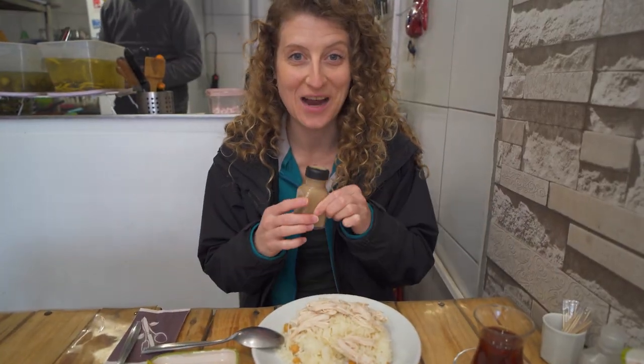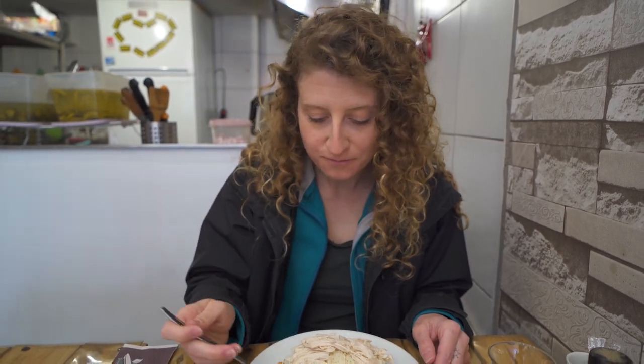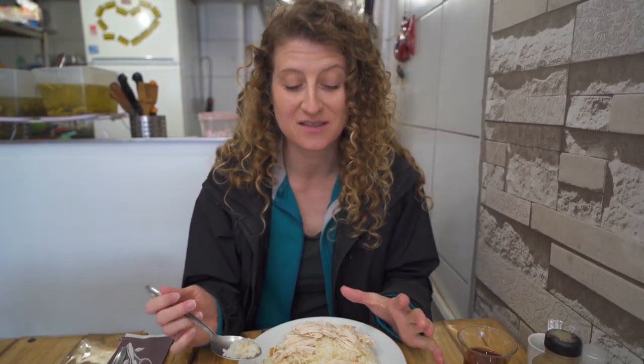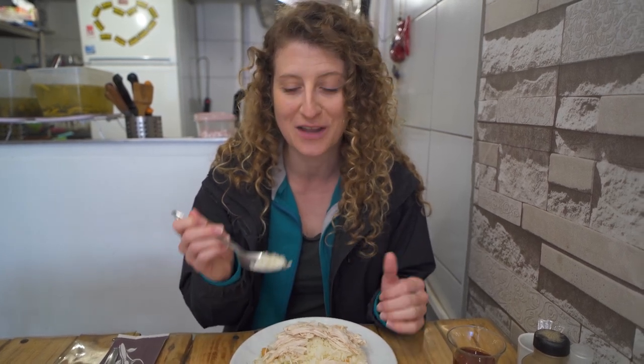We were recommended to try the black pepper on it as well. Mmm. That adds a really nice flavor to it. We're also just told the reason you see so many of these pilav places around is because this is a very, very traditional Turkish dish. And the reason the rice is so tasty is because apart from all the butter that they put on it, they actually make and boil the rice with the chicken juices and the chicken stock as well. So it gives it such a nice, rich flavor. So no wonder I am loving this right now.